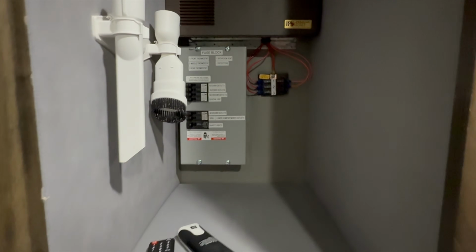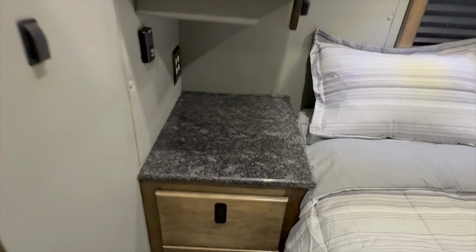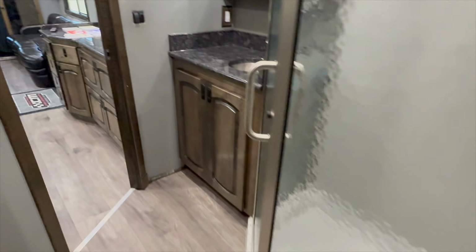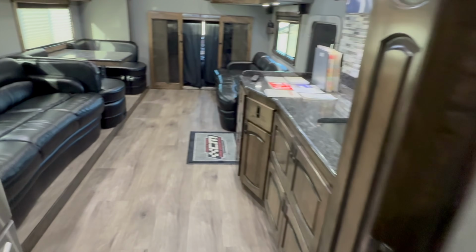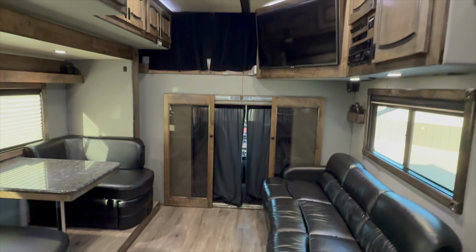Some of your breakers and stuff are back here. 12-volt panels in that brown cabinet above. You got your air conditioner control. They make all the countertops match. I think that's really nice. Queen size mattress here in the master bedroom. Let's see, 3 AC, so there's one in the middle, there's one up front kind of above the TV, and then one in the bedroom.